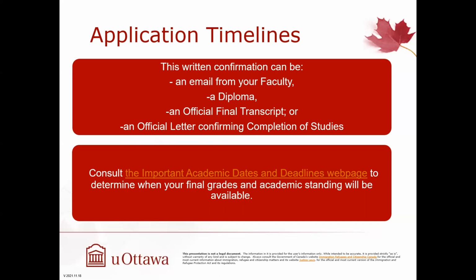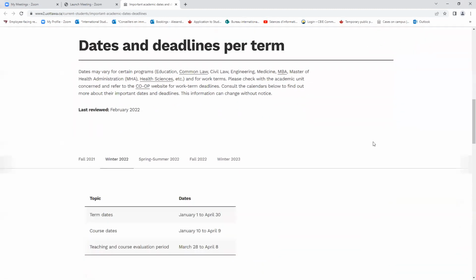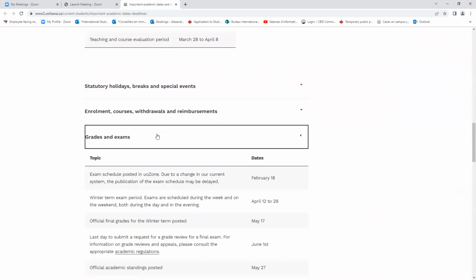Now, to get an idea of when any of these written confirmations will become available, we need to look at the important academic dates and deadlines webpage. So let's do that now. If my computer cooperates. Okay, so I'm sure you are all familiar with this website. What we're going to look at today is the winter 2022 term.